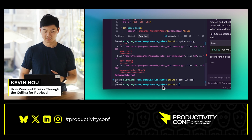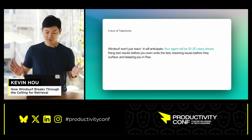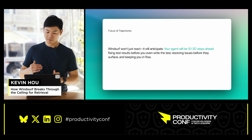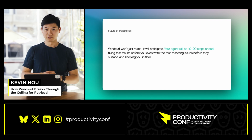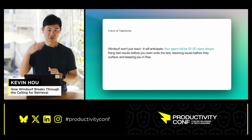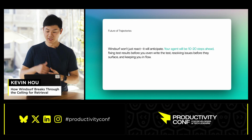The whole goal of this is to keep the agent as close in harmony with the way that you do your work as possible. We also believe that developers are here to stay. Windsurf will be able to think more and more into the future. We believe that the future of trajectories is that Windsurf will be reading your mind not only just 1 or 2 steps into the future, but 10 to 20 steps.